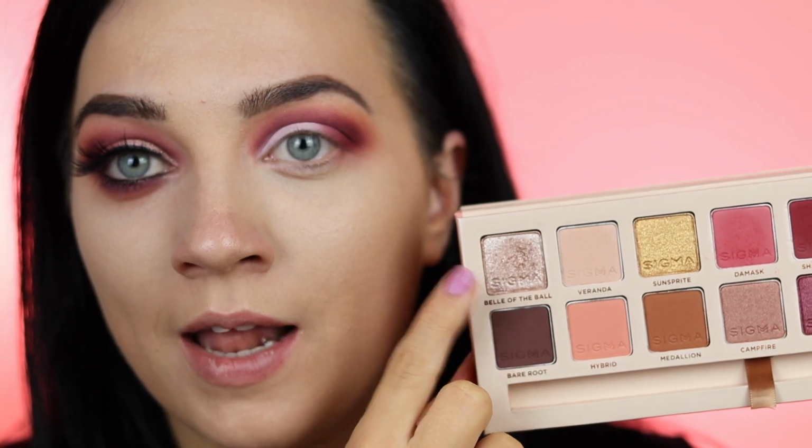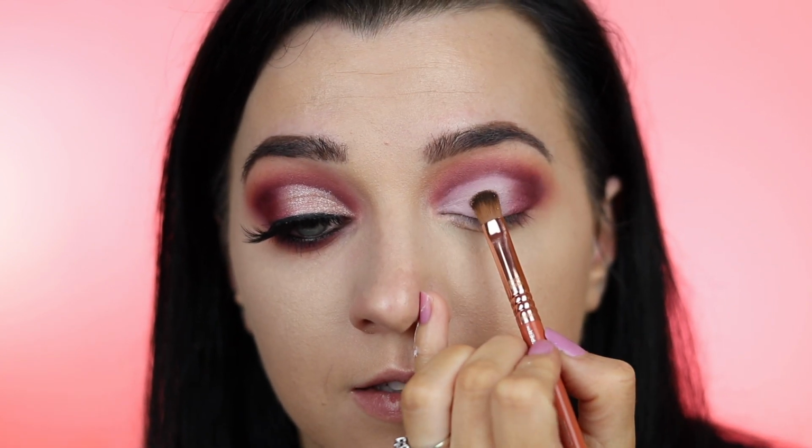So now I'm going to take the Belle of the Ball, which is the beautiful rose gold shade, and I'm going to use the double-ended brush that came with this palette. Can I just say that the Sigma brushes are so sturdy. They're the most beautiful brushes I've ever held. They're really strong, and there's actually a 2-year warranty with them as well, just something they included in the package, which is so amazing. It just shows you how good quality they are, they feel expensive. So I'm going to be taking that beautiful rose gold, and we're just going to start packing this onto the lid.